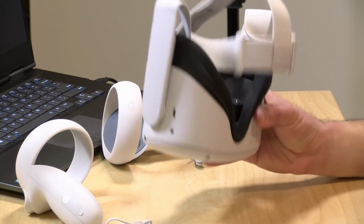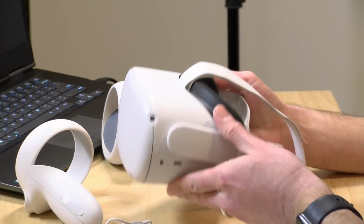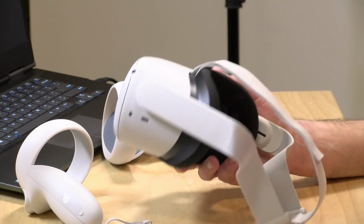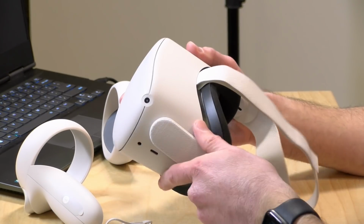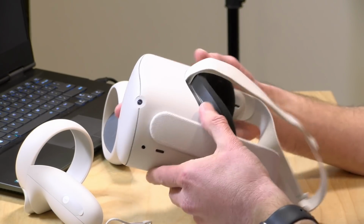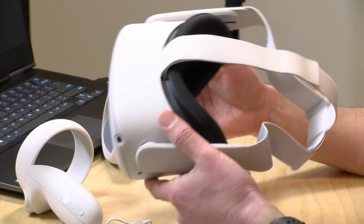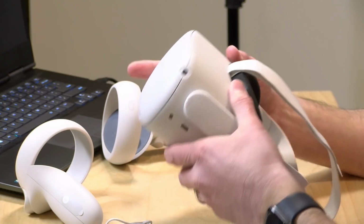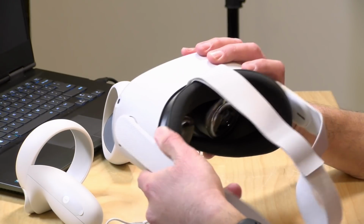Now, the hardware overall feels very mature and refined, and I found it to be much more comfortable than the original Oculus Quest that I looked at about a year and a half ago. The weight on this one is 503 grams or 1.1 pounds, and the old one was 571 grams or 1¼ pounds. And that doesn't sound like a lot when you look at it on paper, but when you're wearing it for an hour, it is a difference that you'll notice and feel, especially if you tried out the other one. It's pretty comfortable over an extended period of time.